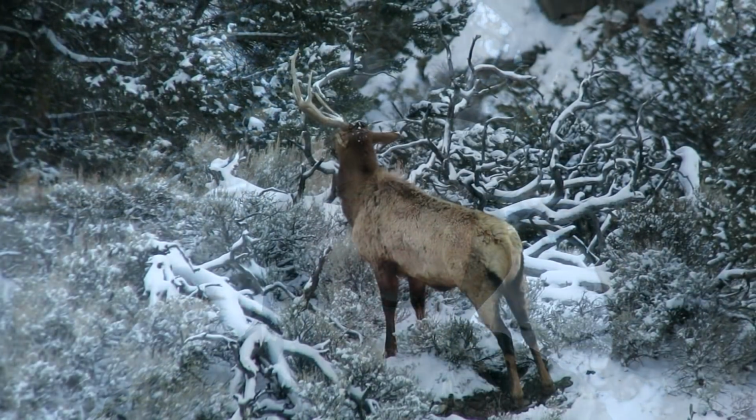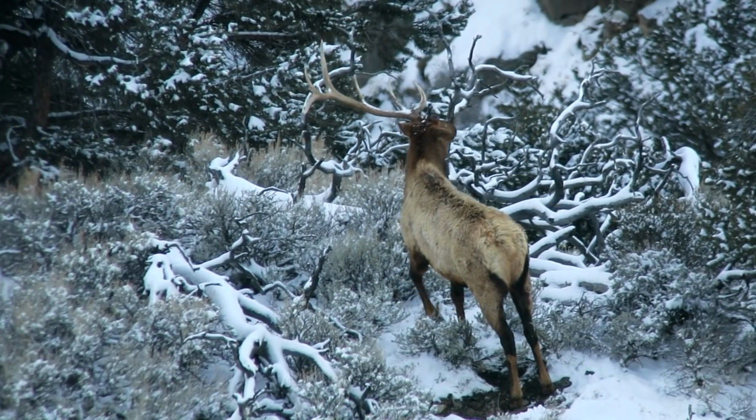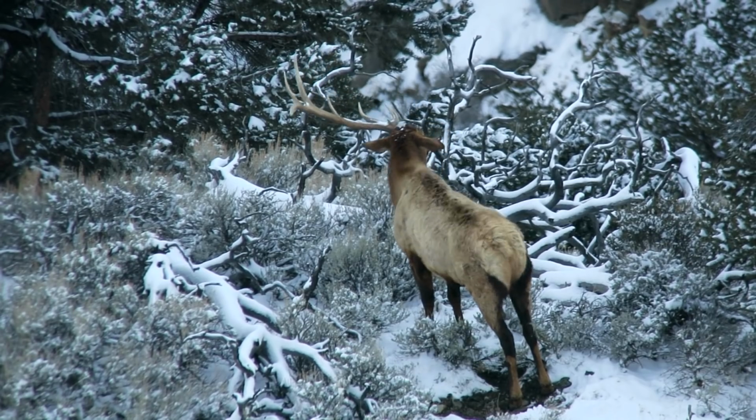I've been watching this bull a lot this winter. He's not a giant bull, but he's a solid bull. Yesterday I just got lucky. They were finally out where I could see him pretty good. I came back this morning, they're 600 yards north, and I watched him right at light, bedded. I videoed him. He was only probably 400 yards.